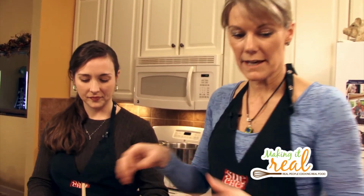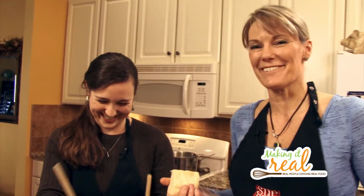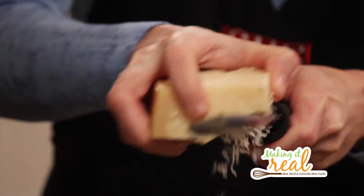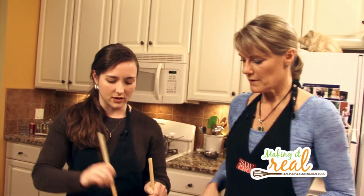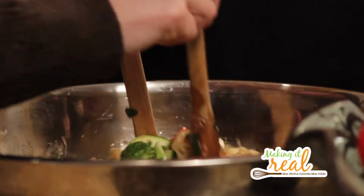Absolutely. And in this case, the recipe that we have today doesn't say put cheese on it, but I love to put cheese on everything. So we're going to use a little Parmigiano Reggiano. And again, you don't have to go nuts with it. Just use a little bit. Parmigiano Reggiano is going to give it a ton of flavor. Oh yeah, it's got a really rich, robust flavor to it. So a little goes a long way, right? That's absolutely right. Feta cheese would be another great one.